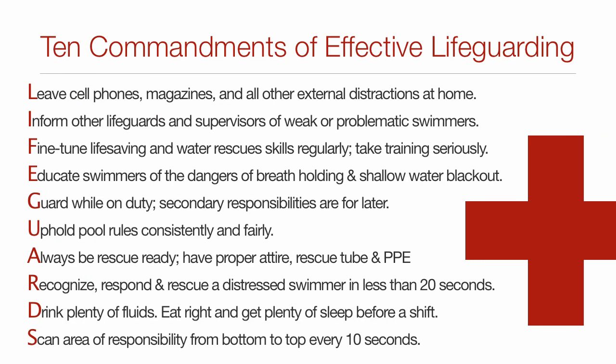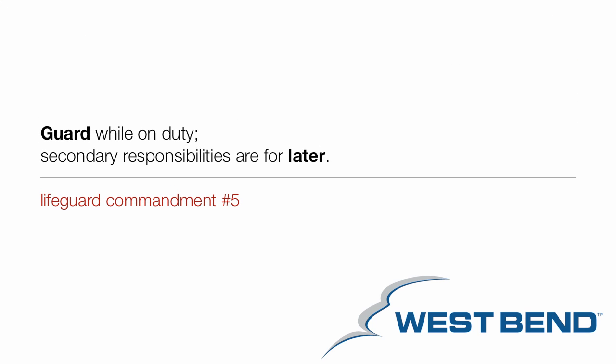The aquatic safety experts at West Bend designed the 10 Commandments of Effective Lifeguarding as a one-stop resource for lifeguards and aquatic directors across the country. You can visit our website at cultureofsafety.com for a more in-depth analysis of each of these commandments. In this clip, we'll be focusing on the 5th lifeguard commandment.